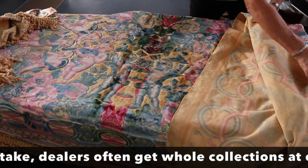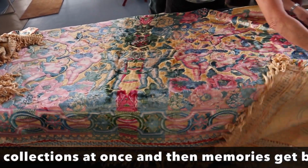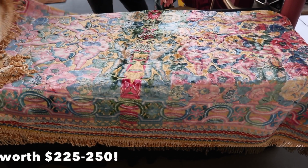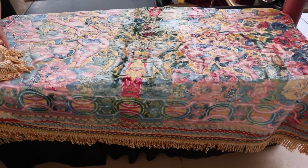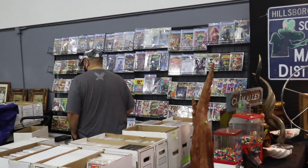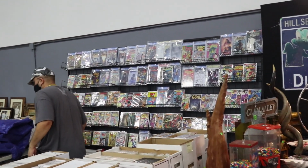What is your price on it? That one is $100. Gosh. King size. I like the shade on this little lamp, but I don't like... You know what? For $100, it's sold. I'll take it. On the left, we've got a booth full of comic books, Golden Era on up.